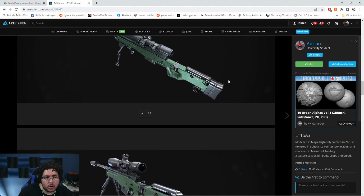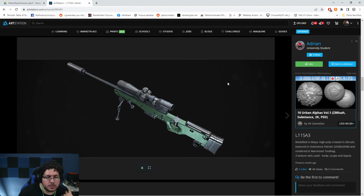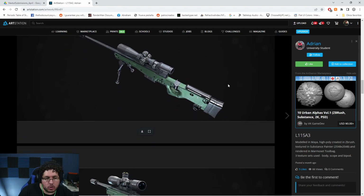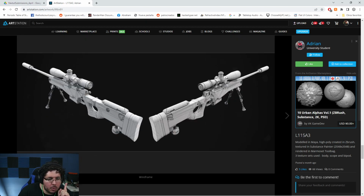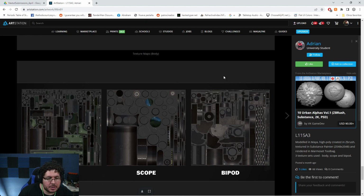I know why you did it in three maps, and I like that you used one of my pieces of advice, which is always go overboard, because if you can go overboard, that usually means you can tone it down in performance. But here I would probably save myself a little bit of trouble and combine the scope and the bipod, and keep the body as one UV and these two as another UV. I know that the texture quality is gonna go lower, but it just looks more performant. It looks like you want to be careful about performance a little bit more if you're only using two textures for this thing instead of three.